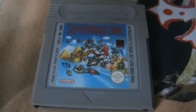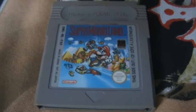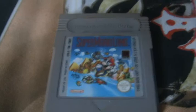Another classic, Super Mario Land. I got halfway through it and I kept on dying. So I think it was, I don't know, either my dad or my brother completing this, but again, it's a fun game.